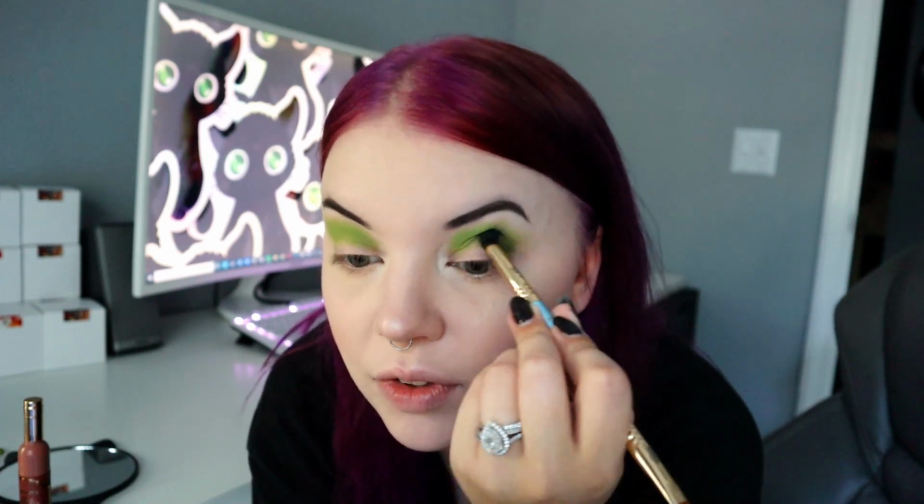I always call it the little V. It's like on your eyelid where it wants to crease if you have a hooded lid like me, or where you think you would naturally get some little lines, is where I just call the V. I'm not going to go all the way in, just focusing on the outer half of the eye. One dip in the pan, it made a huge difference.